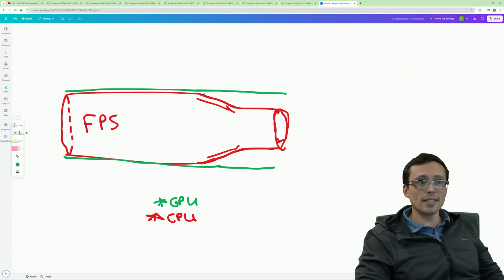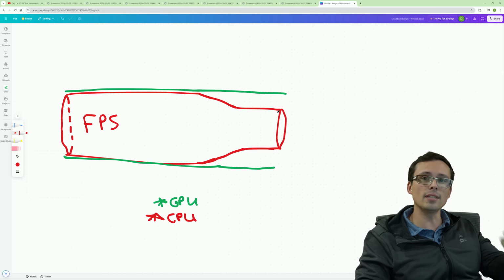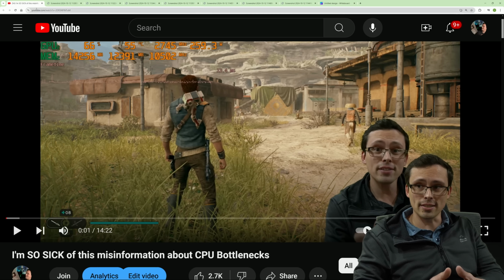So if we go back to this analogy right here, again, maybe with the CPU, maybe it's not that you're running into a town. Maybe what was happening right here that caused this bottleneck is you enabled ray tracing. And this was definitely something that was causing the limited CPU performance in the games that I was showing in this video. All three of them were using ray tracing.